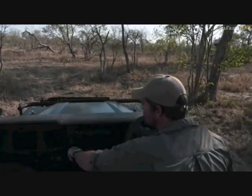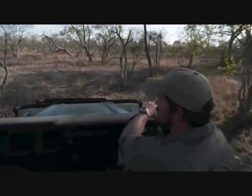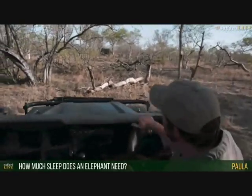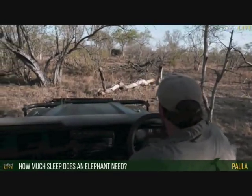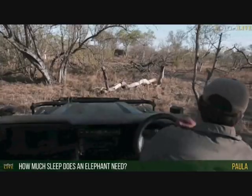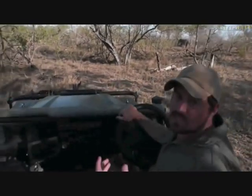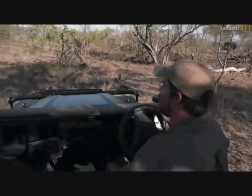Paula, you're wondering how much sleep an elephant needs. Well, it's dependent on how old they are. The little babies tend to sleep a lot more than the adults. Most elephants will only sleep for 4 or 5 hours a day maximum, and that's broken up into short little shifts of 10 to 15 minutes of sleep throughout the day.